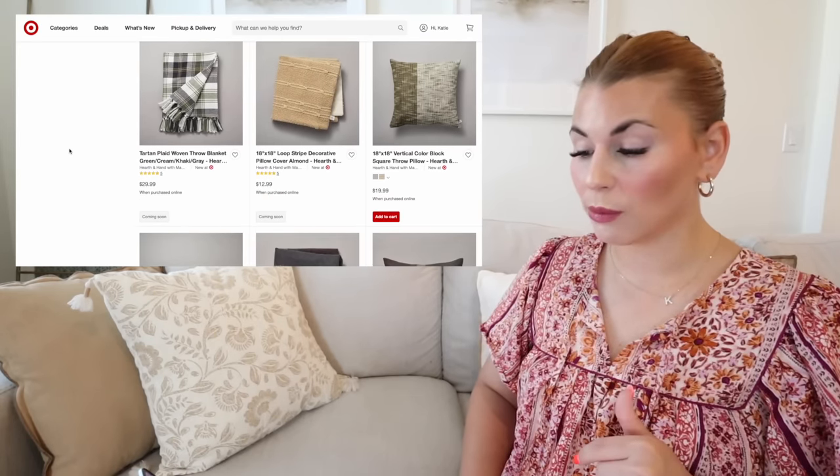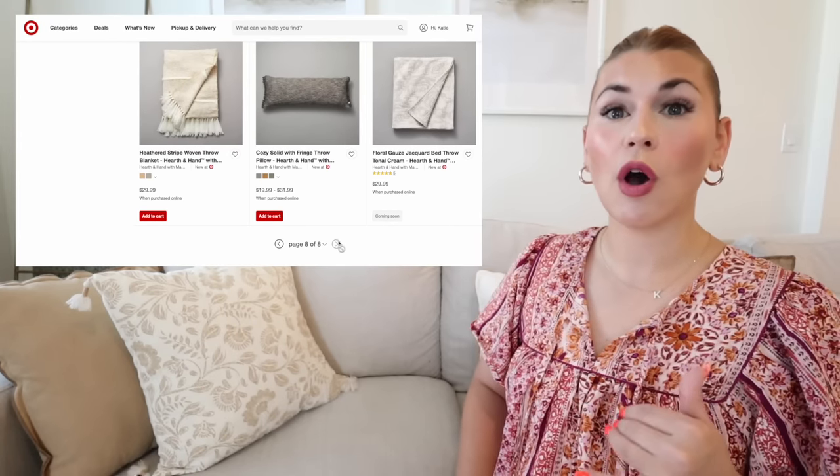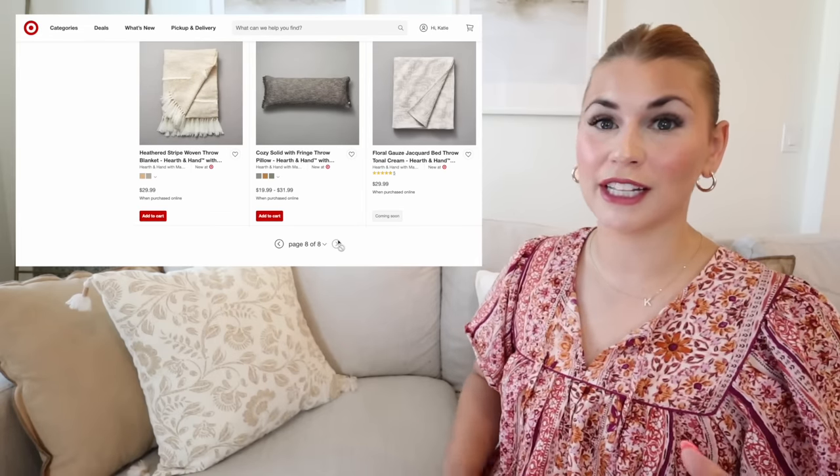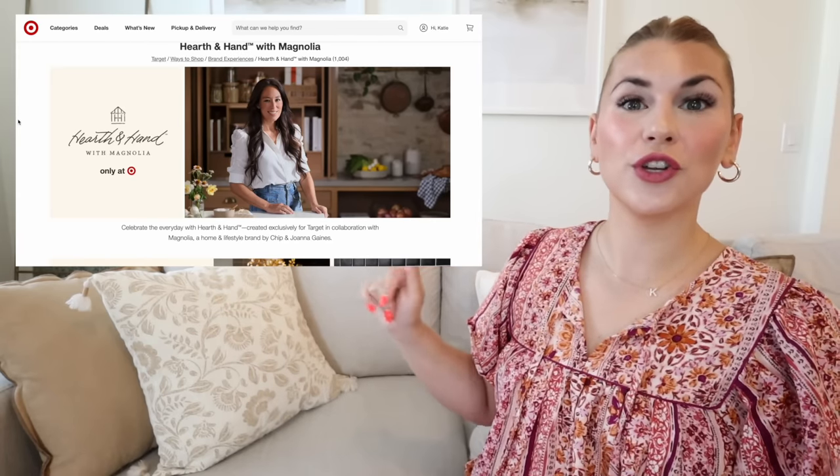I'm really excited to see those in person. Few more pillows, lumbar pillows, tons of new bedding. That bedding wall is going to be totally transformed, and I'm really excited to see that. And that is everything in the new Hearth and Hand collection.